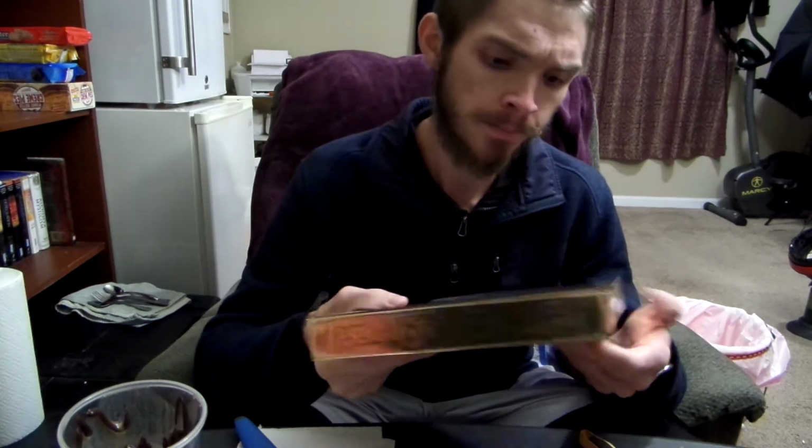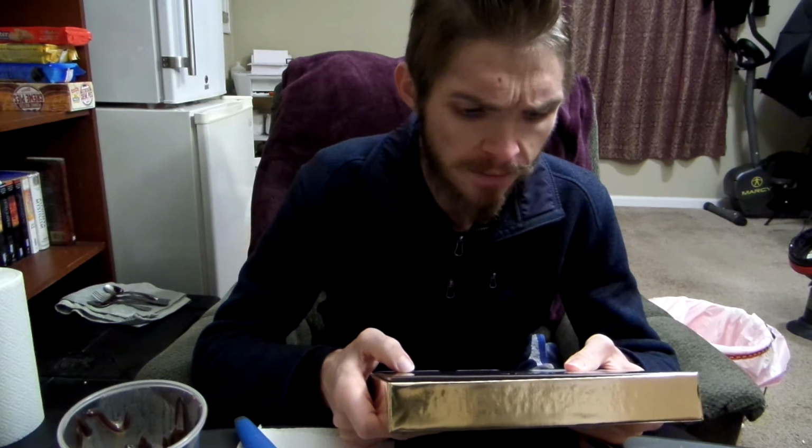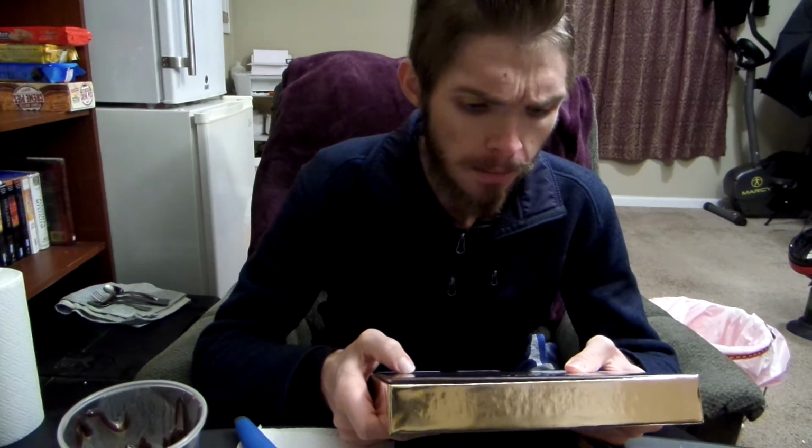Now it looks like the description's going to be on the back, so let me just read these out to you real quick. Dark chocolate coconut, coconut macaroon, and creamy coconut fondant in dark chocolate with milk chocolate stringing. Milk chocolate, you know what? I'll get them out.